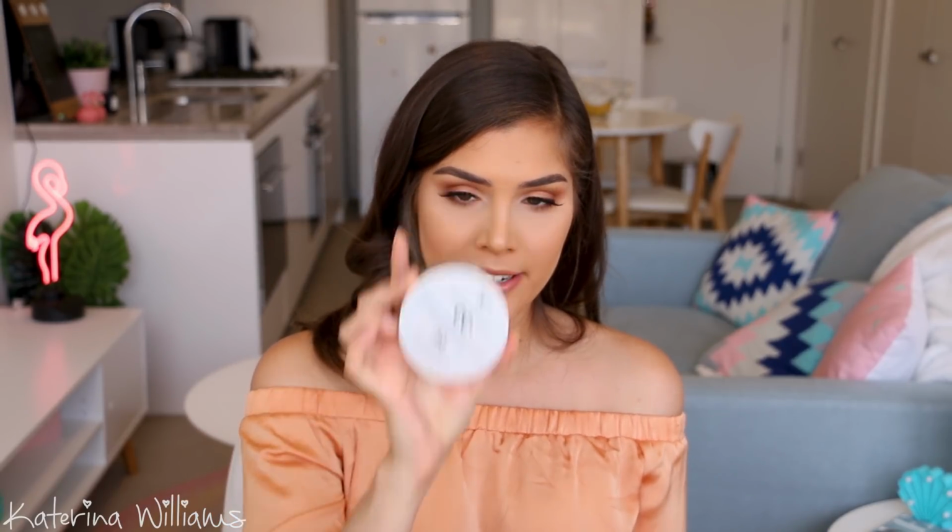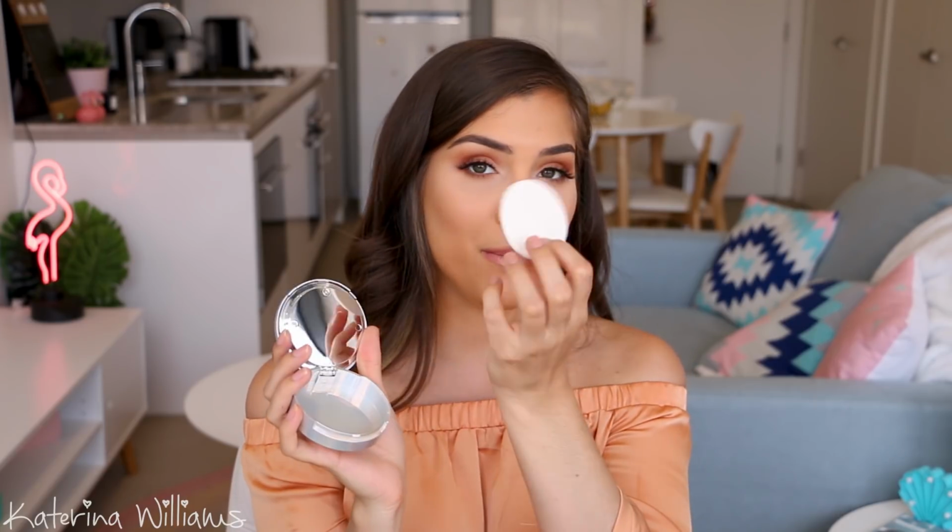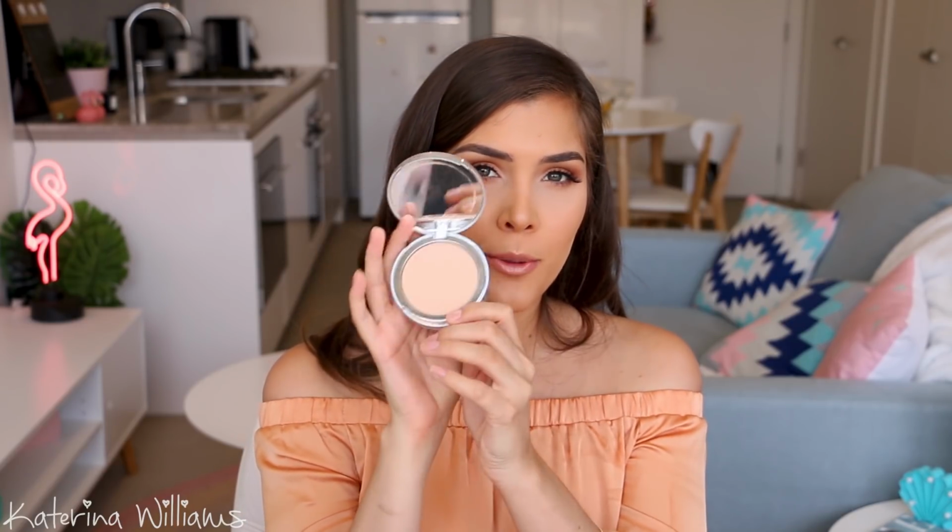Then the other powder is a new one for me this year. I'm not sure if I've used this on camera, but I've used it a lot off camera. Steph is actually the one that put me onto this. So this is the IT Cosmetics Airbrush Perfecting Powder. Like the Benefit one, this one helps blur your skin and give you that airbrush look. It also comes with a big mirror and another compartment with a sponge. You can also build up the coverage with this one. So if you're after a bit more coverage on top of your foundation, this is amazing. I was gonna try and close it with my hand.